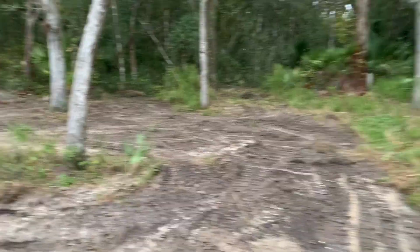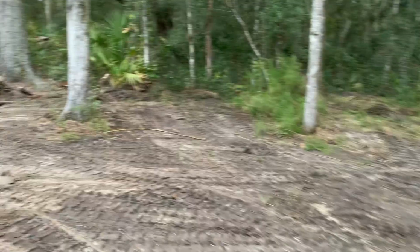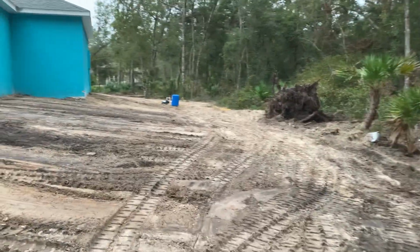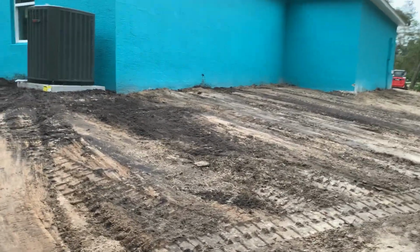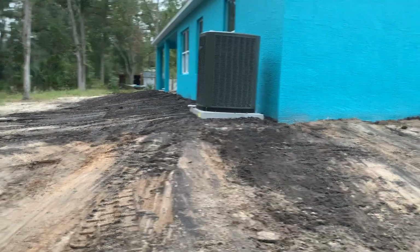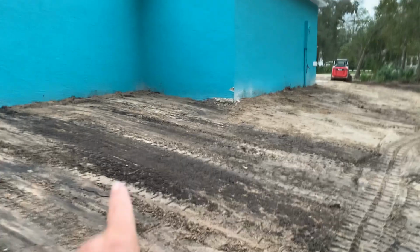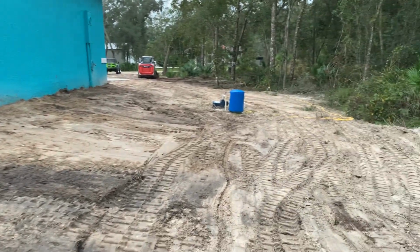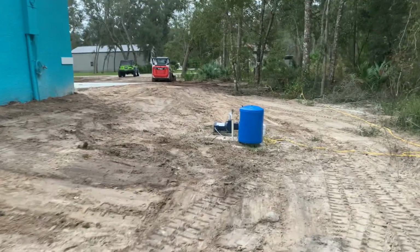Kind of helped us out here a little bit. We're going around these trees. It's actually not too awful bad. We might need a little bit more dirt in here. But for the most part, really doesn't look bad.